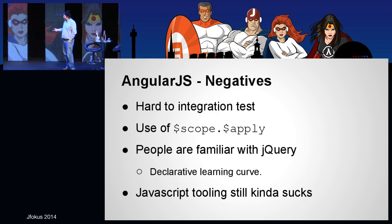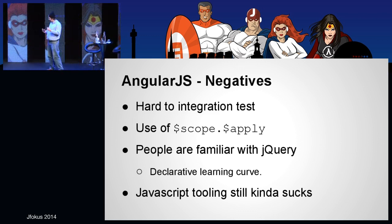And the other aspect is loads of people are familiar with jQuery. They know the problems. They know where it works well. And mapping over to the Angular world's a bit of a new thing. There's a learning curve. It's not quite that simple.